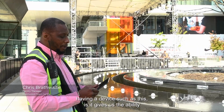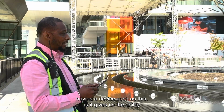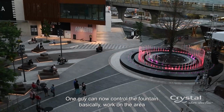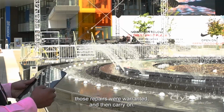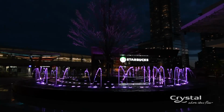One of the great things about having a device such as this is it gives us the ability to control the majority of this fountain without having to go 2 floors down. One guy can now control the fountain, basically, work on the area he needs to work on, turn the fountain on, see whether or not those repairs were warranted, and then carry on.